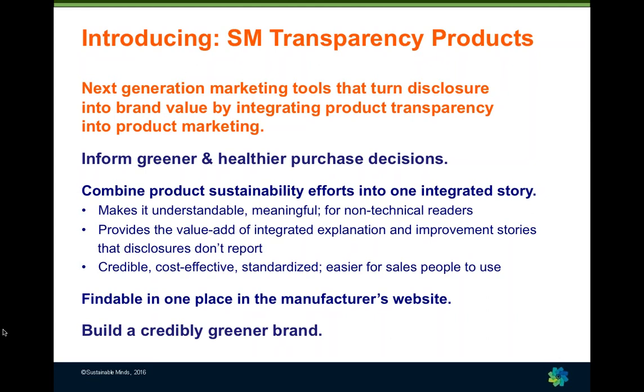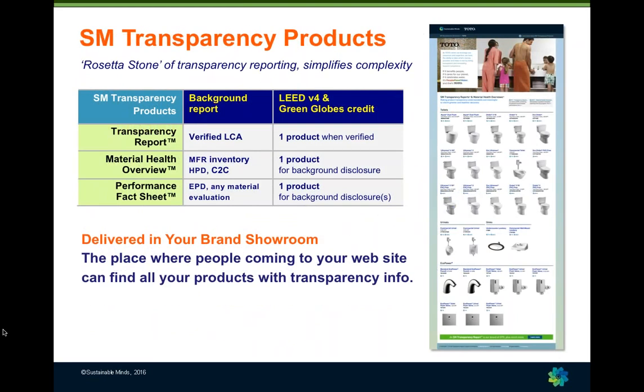And we're bringing them to market in a credible, cost-effective, and standardized way that ultimately is going to make it easier for your salespeople to use to meet that objective of selling more products. And we're delivering our transparency products in what we call our brand showroom, which is integrated into your website, so it's all findable in all one place to build a credibly greener brand. So we've got 3 transparency products, and there will be more as the industry continues to evolve and different kinds of disclosures get developed.